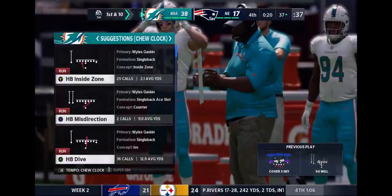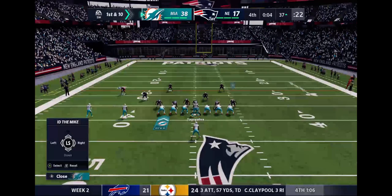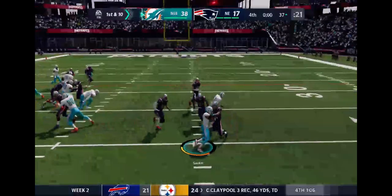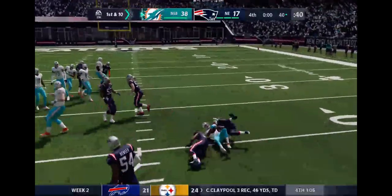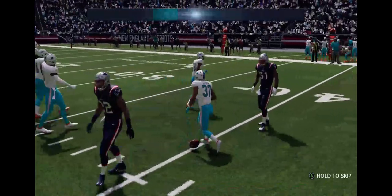A gain for this last play, good enough for the 1st down. Get him 1 more carry, hopefully a lot of yards. Gain on the play. First down, Miami. They'll run now with Gaskin. If I could have gotten that block on 23, 22, yeah, Keanu Neal, that could have been a touchdown. But that's gonna end the game.